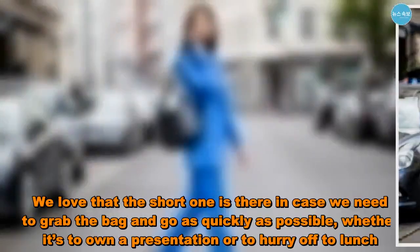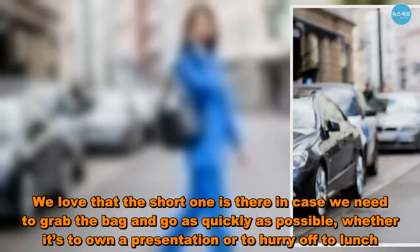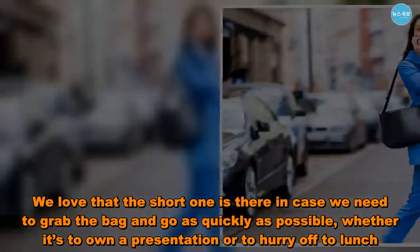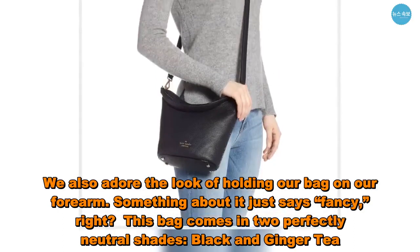We love that the short one is there in case we need to grab the bag and go as quickly as possible, whether it's to own a presentation or to hurry off to lunch. We also adore the look of holding our bag on our forearm. Something about it just says fancy, right?